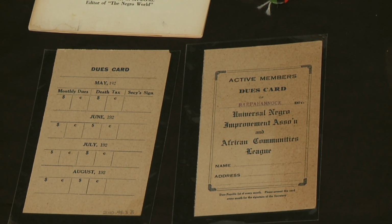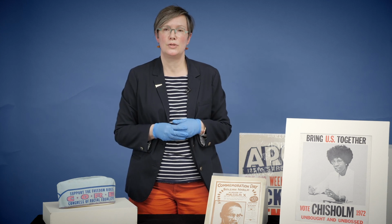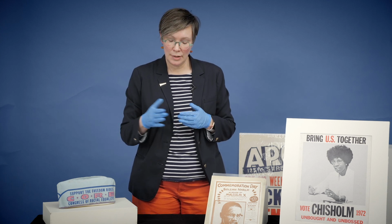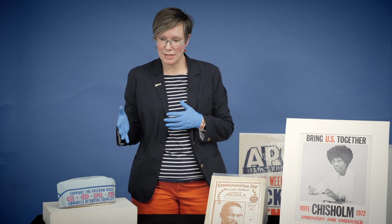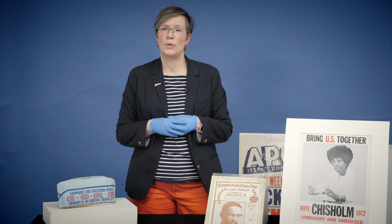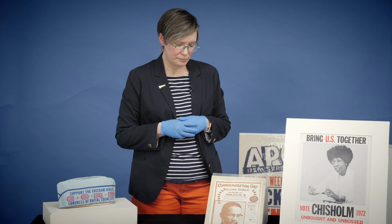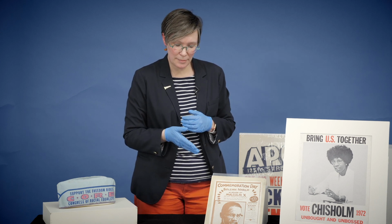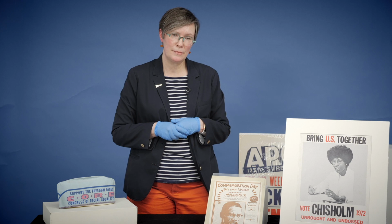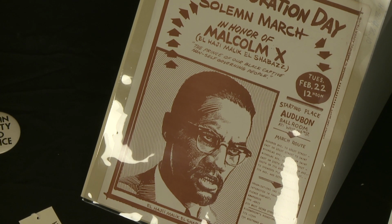So he was ultimately deported and sent back to Jamaica, but he had a huge impact on the 20th century as a whole. One of the big impacts, and we can kind of see the Marcus Garvey and the black nationalist movement 20 and 30 years later, is with Malcolm X and the Nation of Islam, who also promoted black nationalism. And we have a broadside from a solemn march that took place exactly a year after his assassination in 1965.